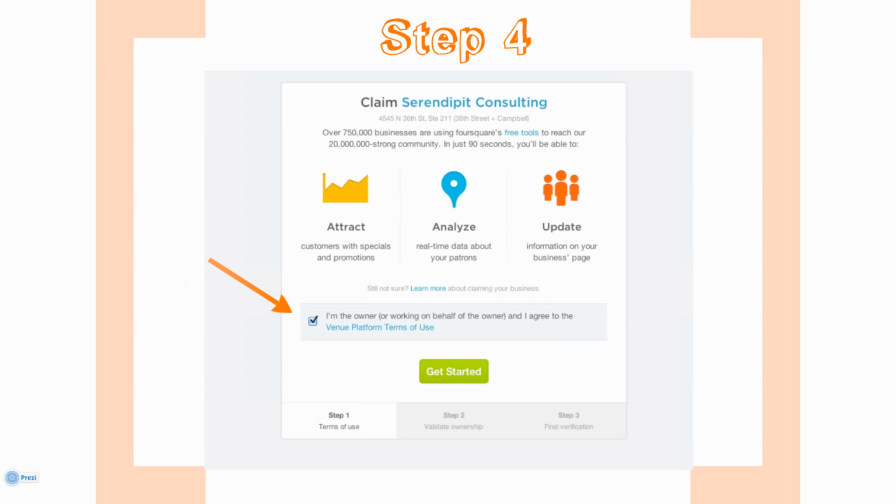Now you will be directed to the Claim Your Business page. As we discussed earlier, this step is extremely important. To proceed, click the box next to I'm the owner or working on behalf of the owner, and I agree to the venue platform terms of use. Then click Get Started.